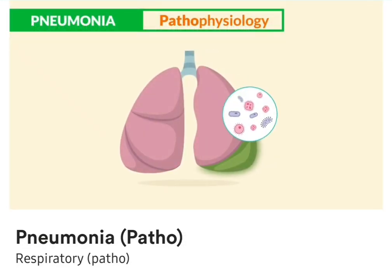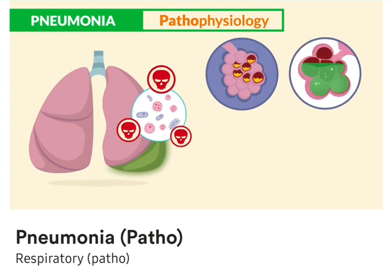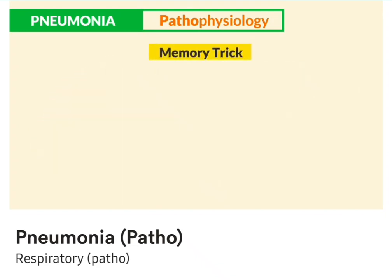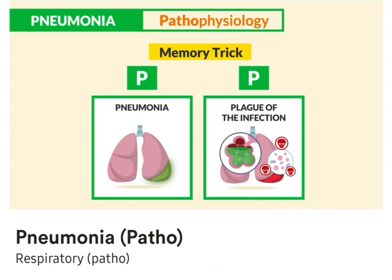Pneumonia is a nasty infection causing severe inflammation in the lungs and causing the alveoli to fill with mucus, fluid, and debris. Now, this extra fluid can make it harder to breathe. So the memory trick, just think P for pneumonia as P for a plague of inflammation inside the lungs that fills the alveoli with fluid.